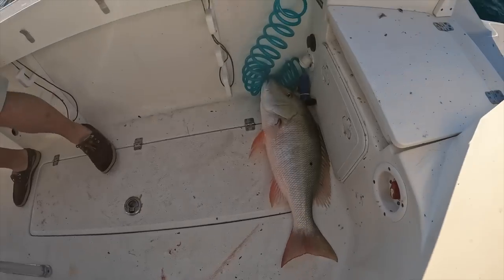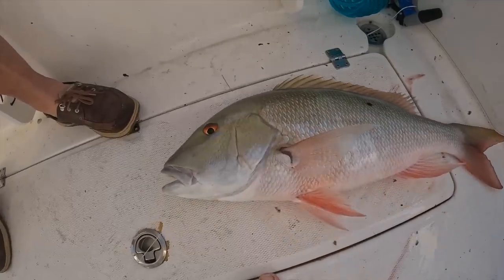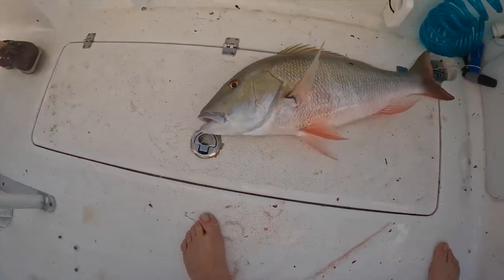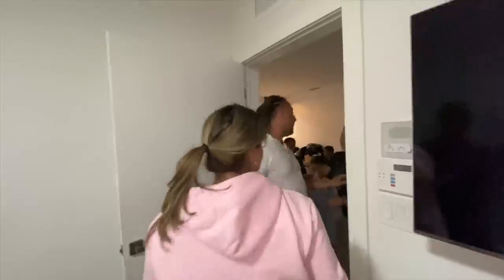Oh! Yeah! Seaweed! Look at the size of this mutton. This thing fought like a shark. Look at the size of him. Big old mutton, baby.